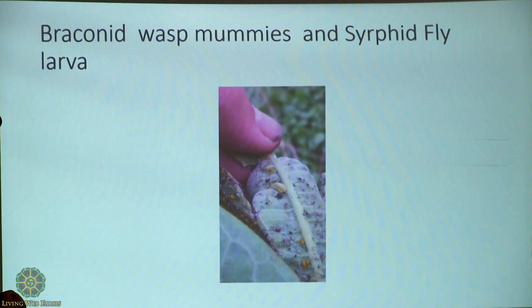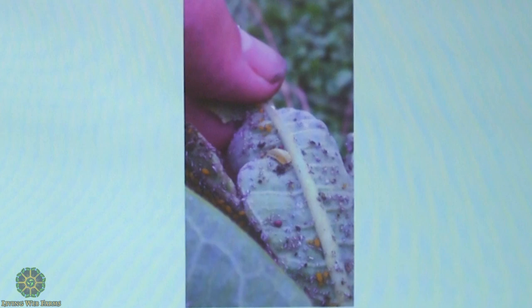And this is a great example of what happens with diversity, because on here you have not just hoverfly or syrphid fly larvae feeding on aphids. These are the aphids here. But you also have a braconid wasp having parasitized an aphid.